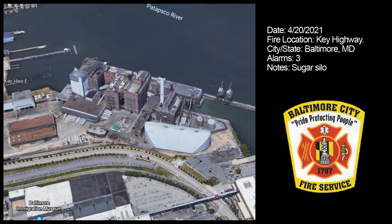23 portable 4 to portable 2. Raise the ladder up about a foot, please. Copy. Communications to command, you're 40 minutes into your incident.